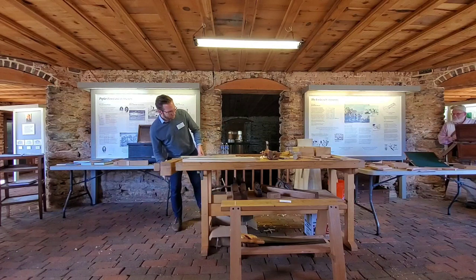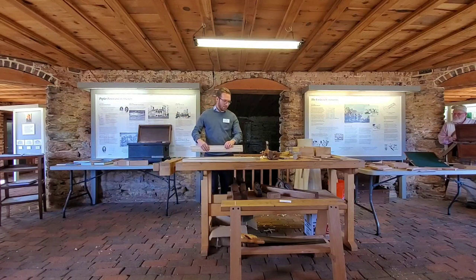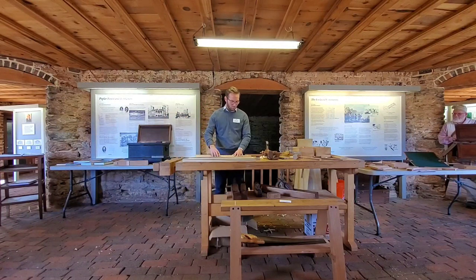And so, like I was saying, here at Poplar Forest, we typically weren't doing the entire board start to finish with traditional hand tools.